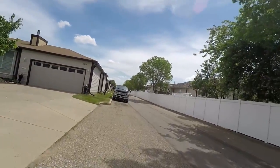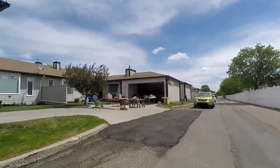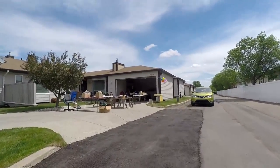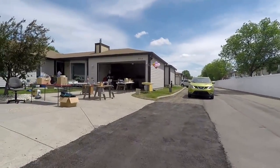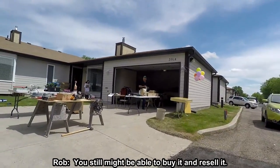Oh, look at that table. Cute. That yellow one would be perfect in my mom and dad's kitchen. That's what their countertop is. But my dad hates that era. You still might be able to buy it and resell it.